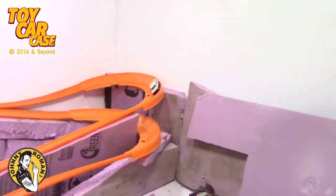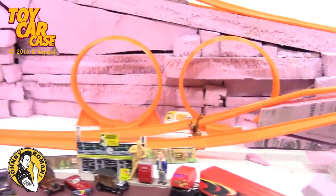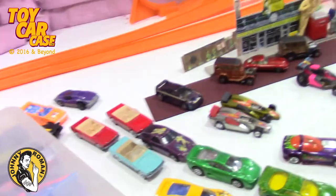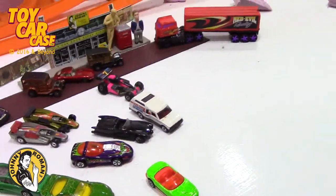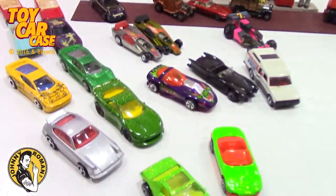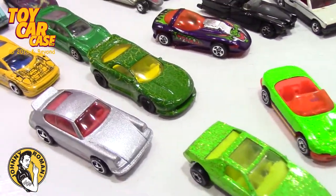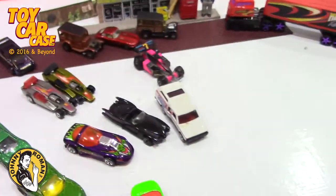Now, all you guys and gals out there that have big, huge collections and you're over 15 years old, I'd love to hear from you on your tracks, if you have tracks set up or things like that. That would be cool. So here's all our cars for today. Very cool. And we've got the rest of these to go.